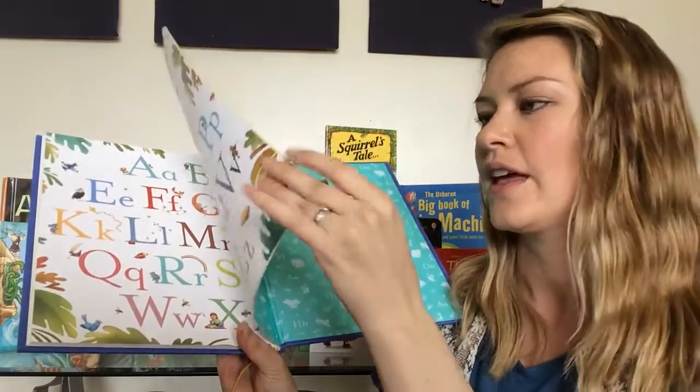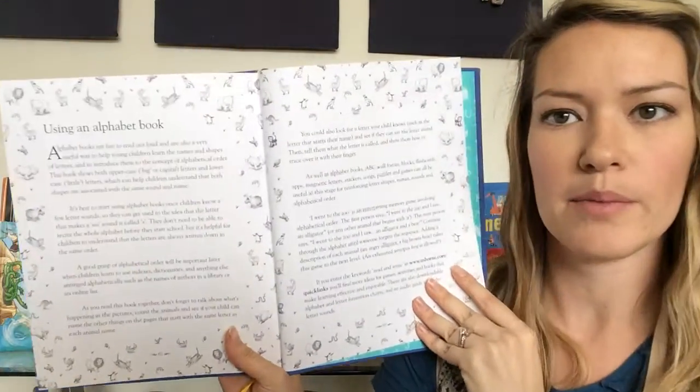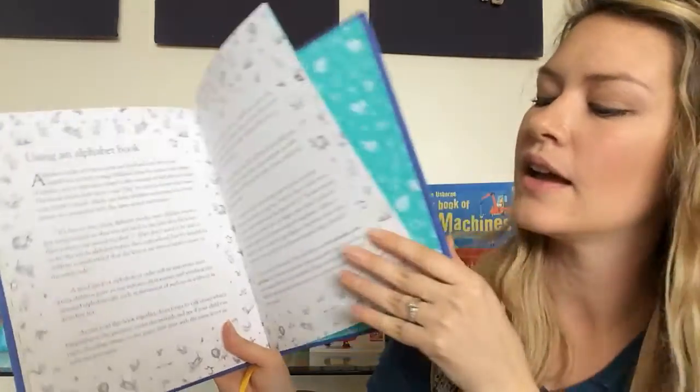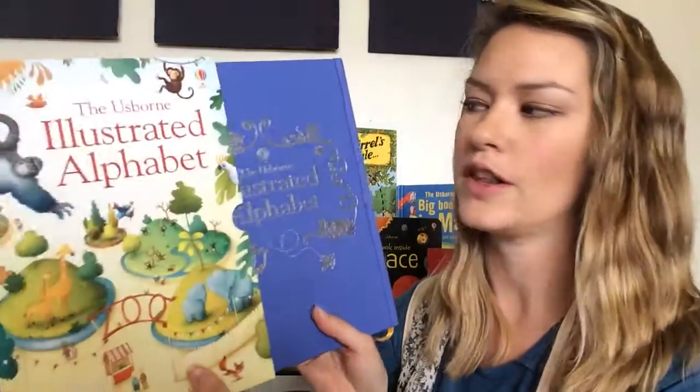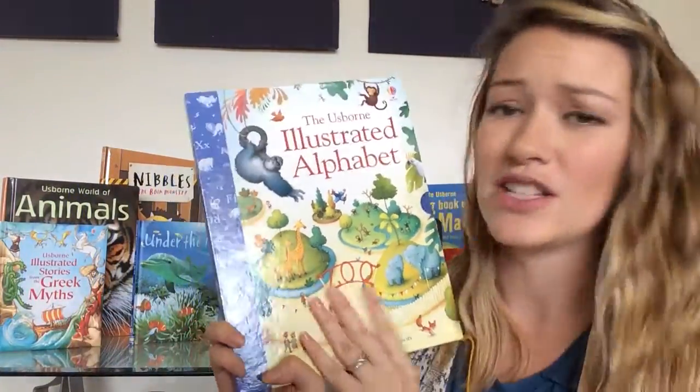It's really cute. It also talks about how you can use alphabet books to teach your children. So it actually kind of has a nice parent guide at the back. It'd be one of those books that you treasure for a lifetime. Keep it nice in the case. Give to your grandchildren. It's a really nice book.